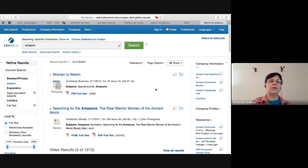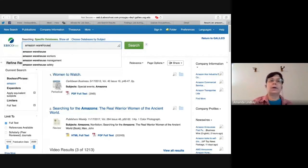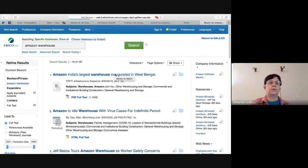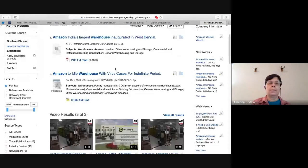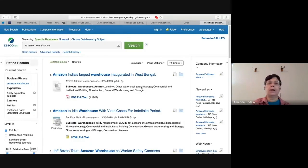Okay. You can also do a search. So we did Amazon, but what if we're looking at forklifts? So we could do Amazon warehouse, since we think we're going to be working in the warehouse. And you can come up with a variety of different articles about Amazon and warehouses. Again, we have full text. We can limit it by, we only want the most current in the last year. So I can limit to 2019. And I can kind of look and see.